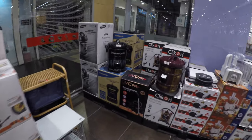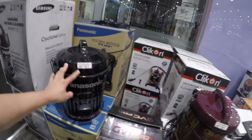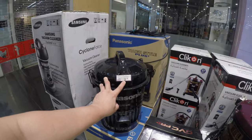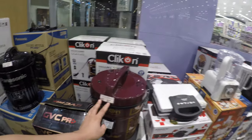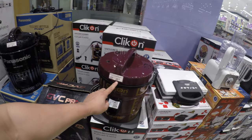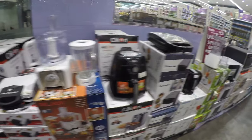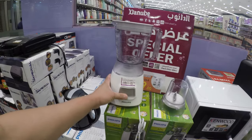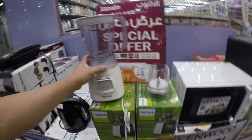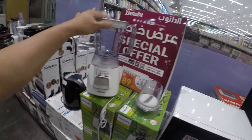Ayan, meron po din sila mga vacuums. We have a vacuum here. It's a Panasonic vacuum. Cost only 397.95. And also, we have 249 Klikon brands. And also, same with my blender. Before I buy my blender, is only, wow, only 89, guys. This is 89 reals. Only 89.